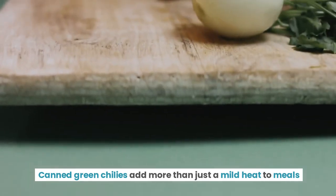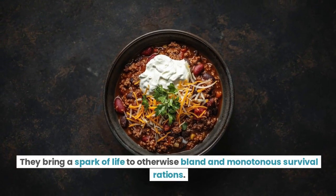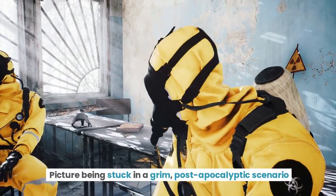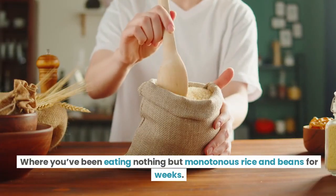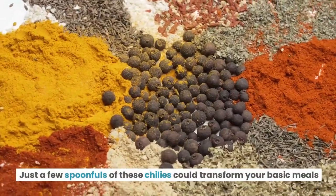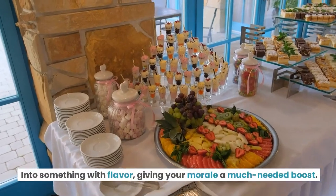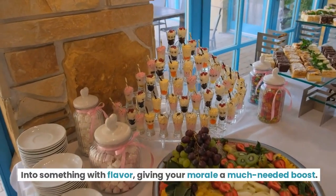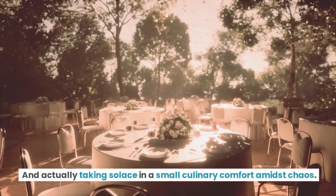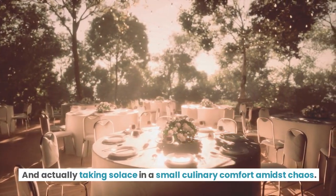Canned green chilies add more than just a mild heat to meals. They bring a spark of life to otherwise bland and monotonous survival rations. Picture being stuck in a grim, post-apocalyptic scenario where you've been eating nothing but monotonous rice and beans for weeks. Just a few spoonfuls of these chilies could transform your basic meals into something with flavor, giving your morale a much-needed boost. That added kick of heat could be the difference between dreading your next bite and actually taking solace in a small culinary comfort amidst chaos.